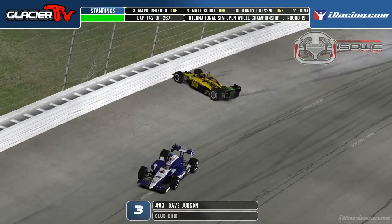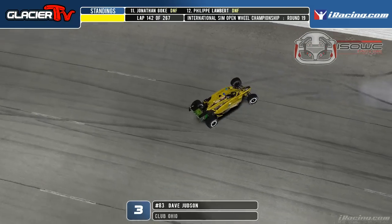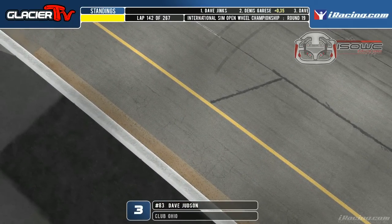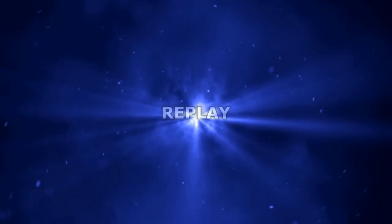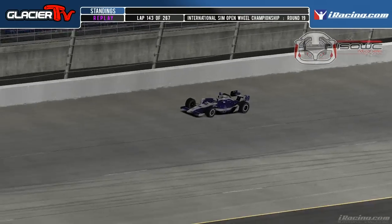Oh, he's going around. Oh, he hits Hunter into the wall as well. Oh, unfortunate for our championship leader, but at the same time, Eric Laval got through, so, you know, he's smiling, but, oh, unfortunate for Eric Hunter. So, Dave Judson spins out of the race after running in 3rd position, our 3rd caution of the day, here in the ISOWC Kentucky 400, and we've pretty much got no one left now, Randolph, so we're going to have to start talking about wind again soon.